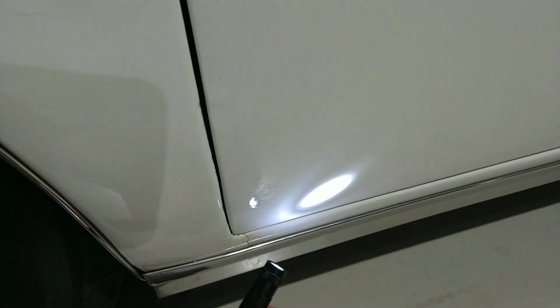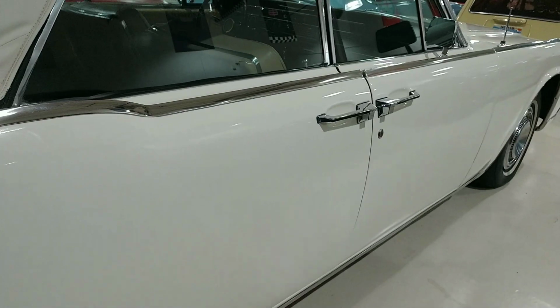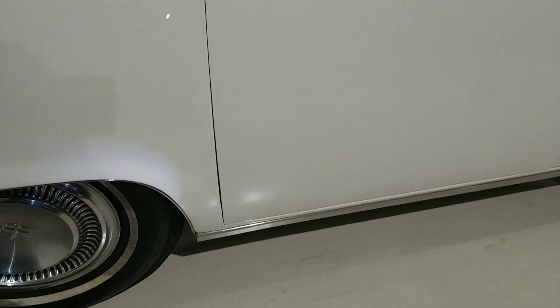There's a couple spots low on the door where something's kind of starting. You can kind of see. There's my flashlight right here, so you can kind of get a size reference. All right, little bubble right there. Okay, starting. That is the only one on this side. There's one just like it on the other side too.